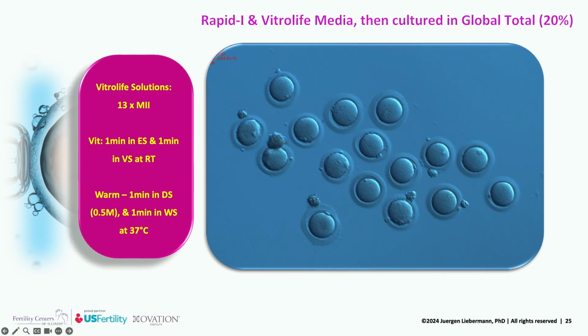And you see here some oocytes from this attempt.